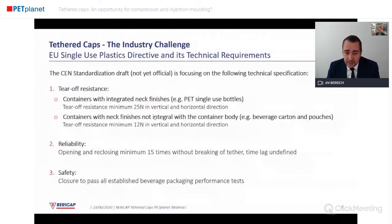But this is still a big discussion ongoing, not only in CEN, also in consulting groups and organizations like the CET. I'm also involved due to the German DIN, so there is still quite a lot of discussion. We are talking about safety, so the closures with the tethers also have to pass all the established beverage packaging performance tests like we know them today.